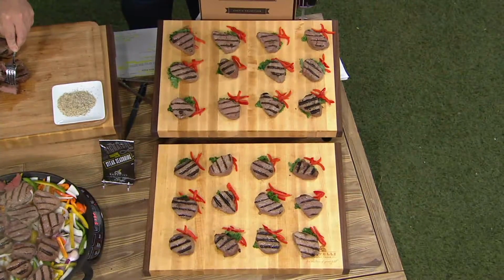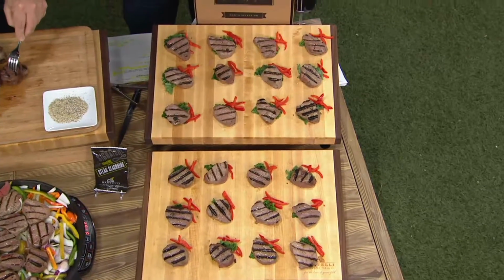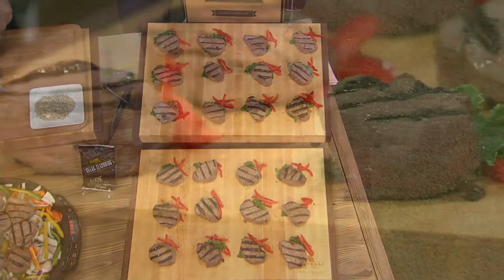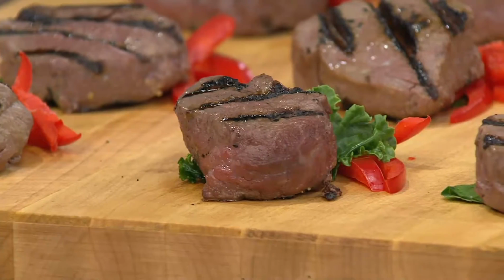This is Rastelli's Black Angus Filet Mignon. You will love these. Your guests will love these. You don't have to just serve them on the 4th of July. Have them handy. They grill up so quickly and so beautifully, don't they? It's really nice and easy.